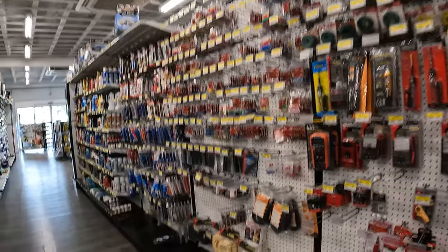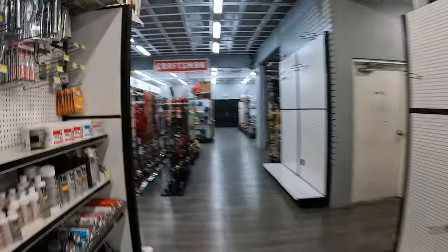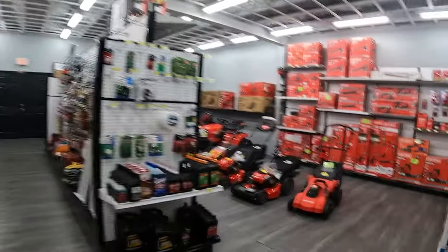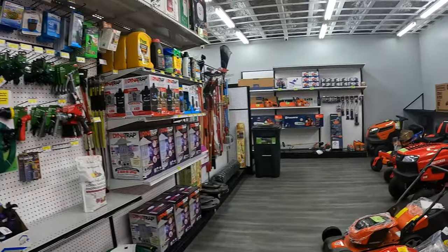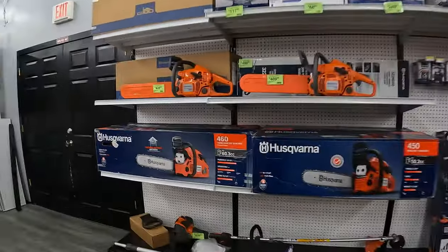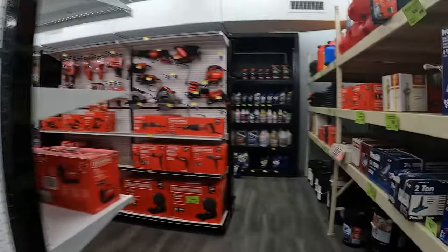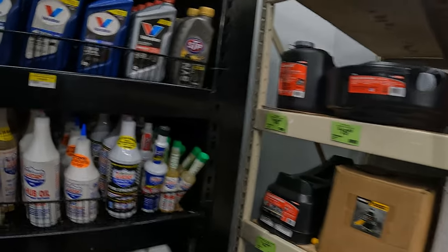So there's fishing equipment there. Now this section seems to be the section for cleaning products, vacuums, lawnmowers, and accessories that go with it. You have the shovel, dustbin, rubbish, garbage bin, power saw. The power tools: circular saw, drills, and the oil as well.